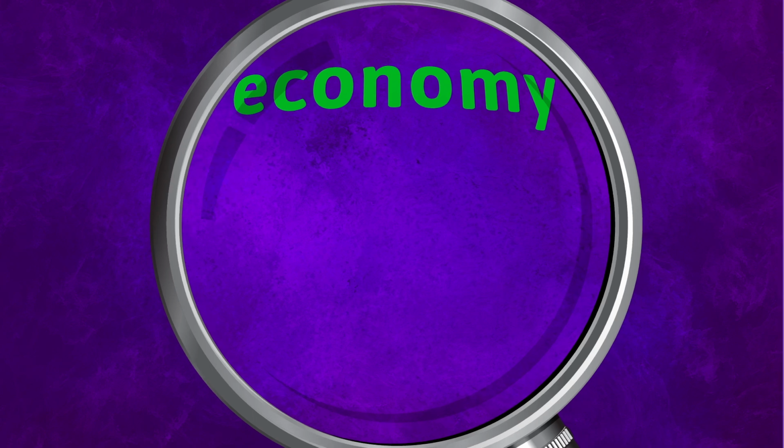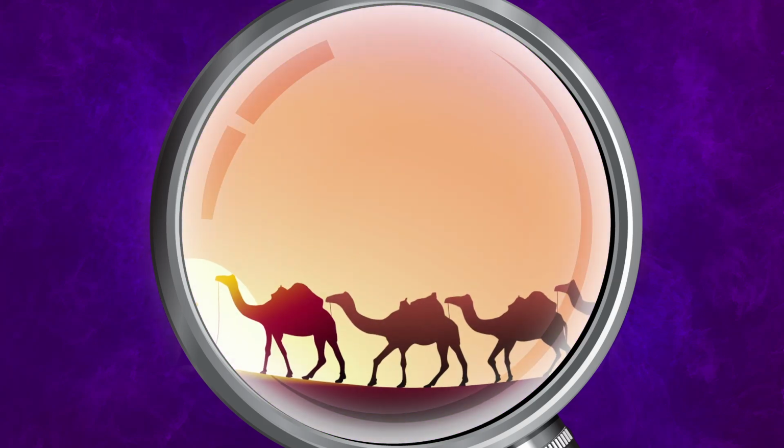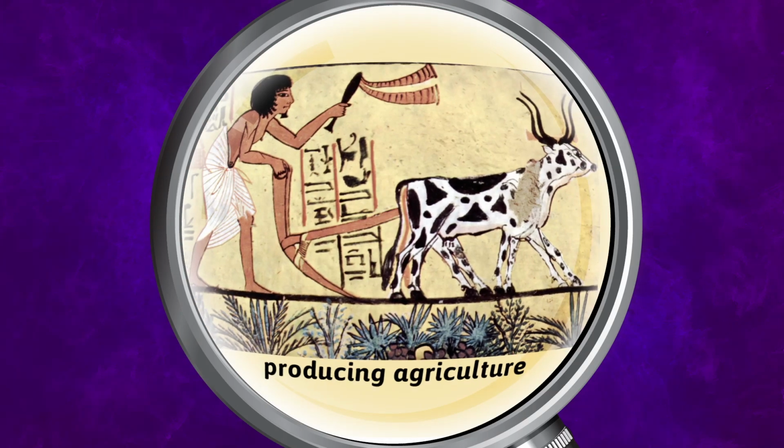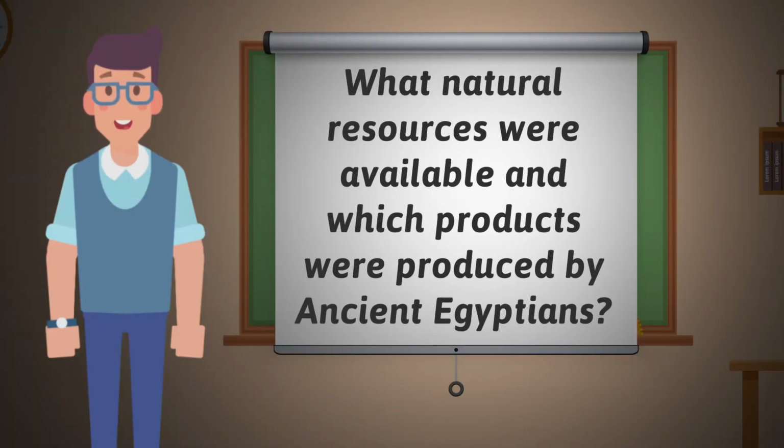The word economy through a historian's lens means how a civilization makes money through the buying and selling of goods and services. Some examples may include utilizing resources and trade routes, producing agriculture, and manufacturing products in order to make money. What natural resources were available and which products were produced by ancient Egyptians?